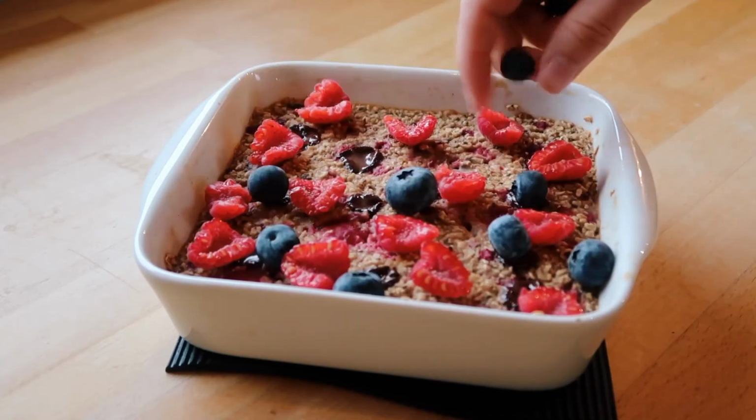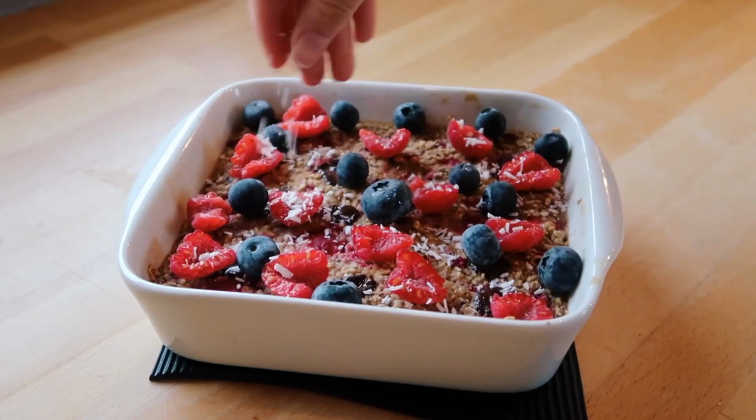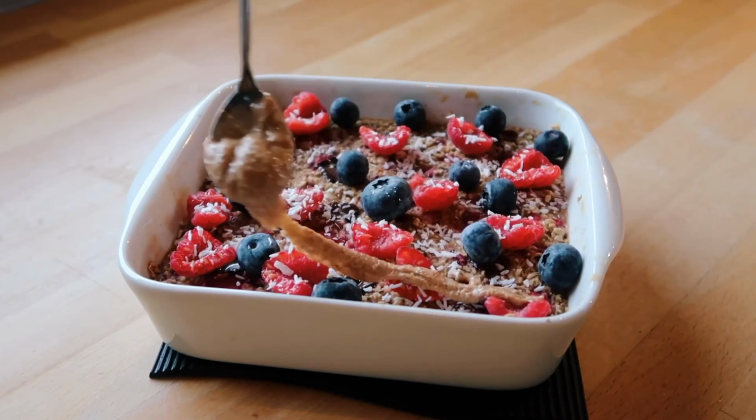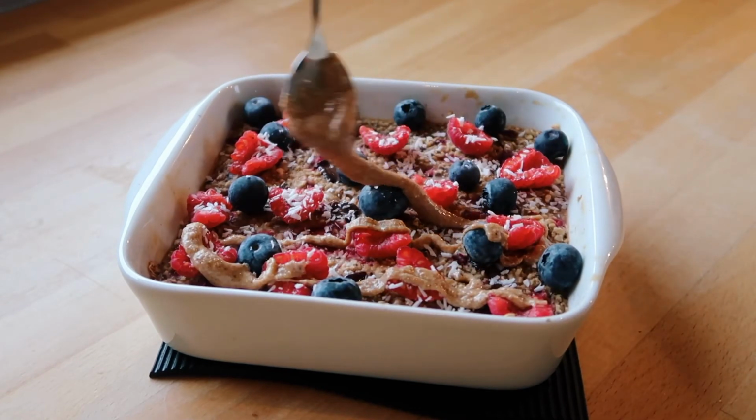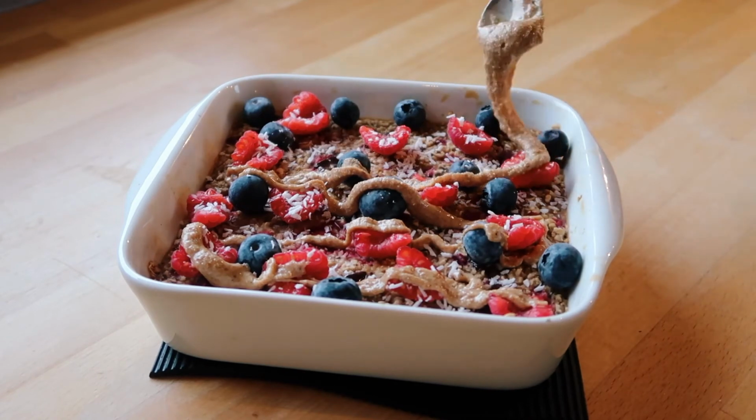Then for the toppings, I'm adding some fresh raspberries and blueberries and then sprinkling some shredded coconut, and of course adding my almond butter. So that was my baked oatmeal recipe. The melted chocolate with the berries tastes so delicious.